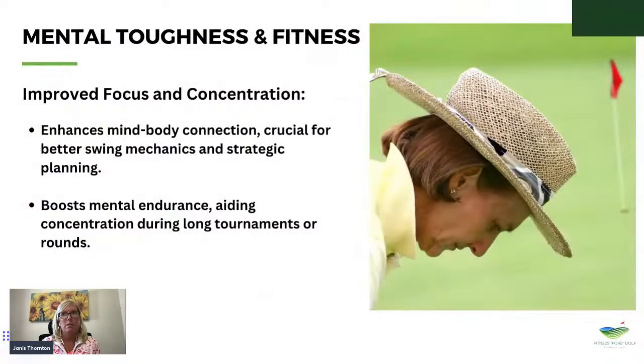You'd be surprised when you work with older adults or someone who's never really exercised, they don't have that mind-body connection that someone who exercises on a regular basis has. And this is crucial for better swing mechanics and strategic planning around the golf course. Also, being physically fit boosts our mental endurance, so this aids in concentration. If you're having a long round, or you're in a tournament waiting on every single shot, you have to be able to dig deep.